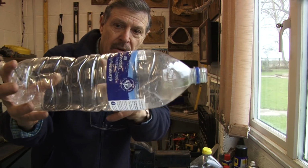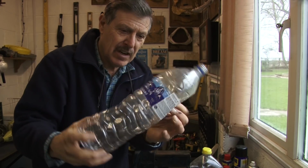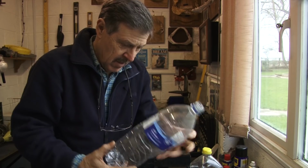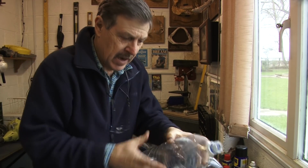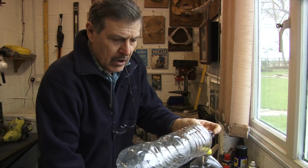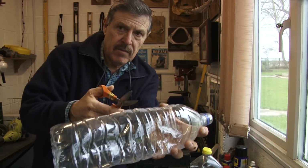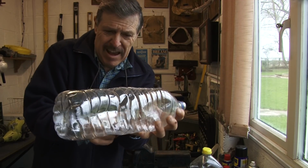Okay, same shape. It's a very slight depression in the bottom, but not enough really. So what I'm going to do is get rid of any rubbish off the outside, packaging, just peel that off so it is nice and clear. And then all I'm going to do is cut just here, it's a standard way of making a fish trap.